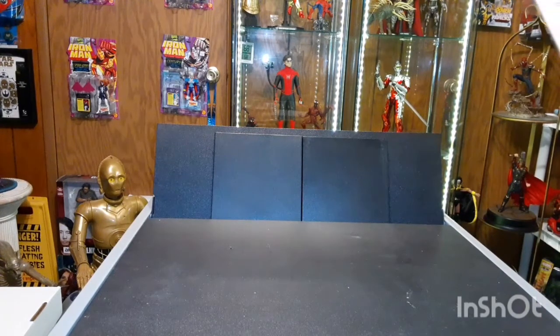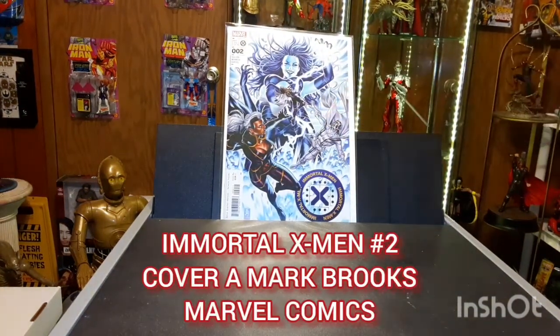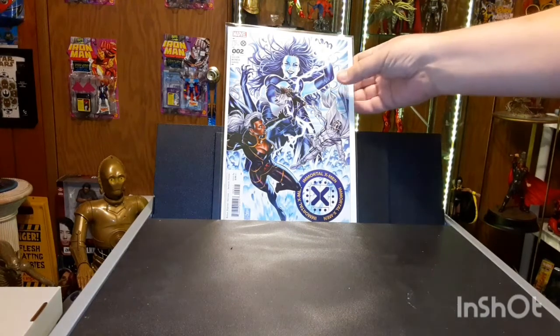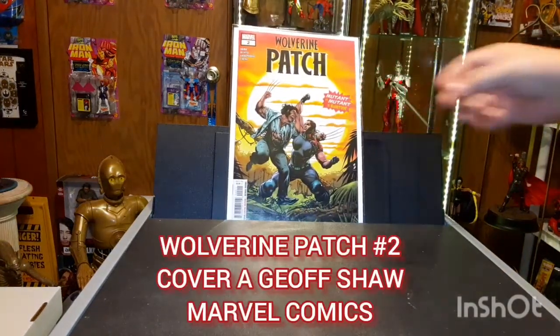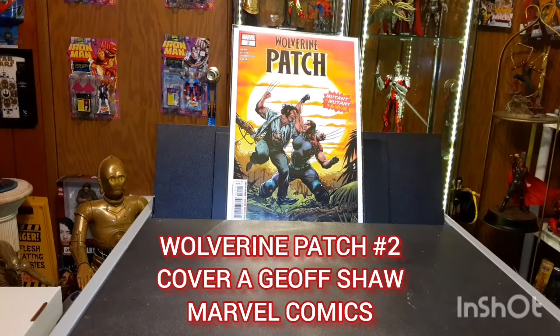Then, let's see here, we have Immortal X-Men, number 2. I thought this was a really neat cover. And this is a Mark Brooks cover. Then next we have Wolverine Patch, number 2. A lot of number 2s this week, I've noticed. And this cover is by Jeff Shaw.